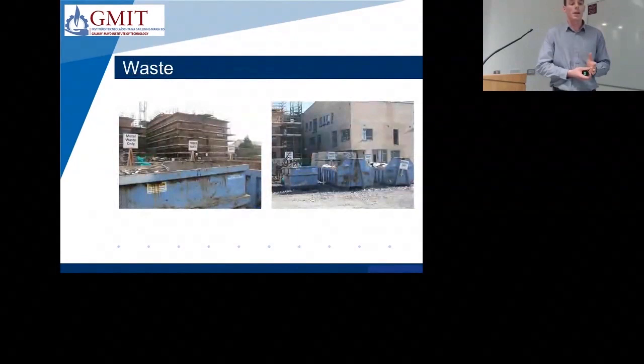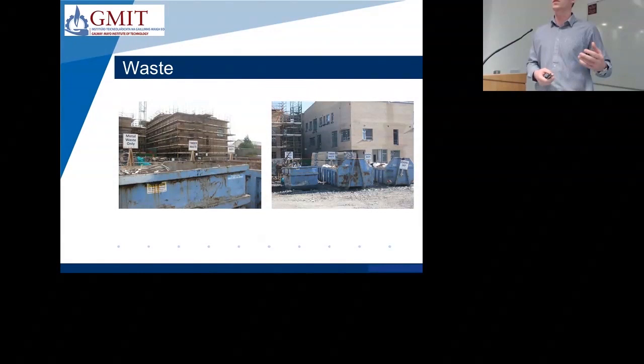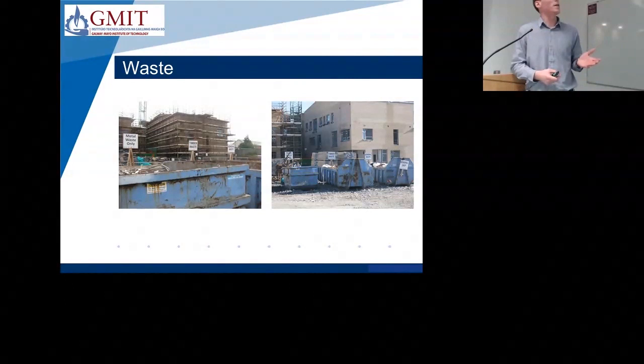Then moving on from energy onto the waste side of things. Something very simple, but having skip signage in place at all times if you've segregated skips on site. We found that if the signage blew away or went missing or fell down, then there was a general disregard for skip segregation. And also with regards to skip segregation, we found that on our projects, by segregating waste on site, you can save 10% on your waste management costs.